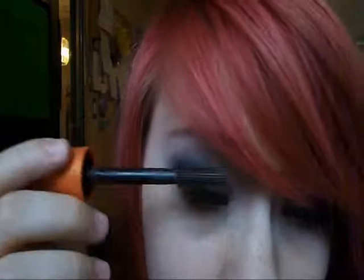Curl your lashes and use your favorite mascara. I'm using Covergirl LashBlast and one of the Sephora brand mascaras. I'm not sure which one, but it's amazing.